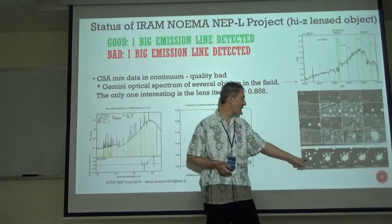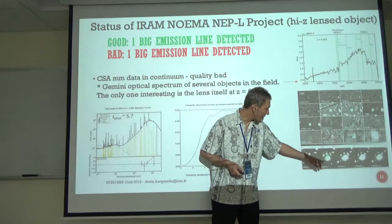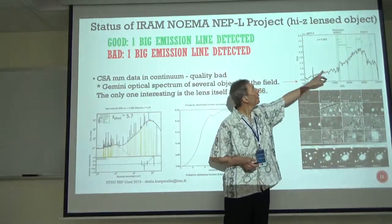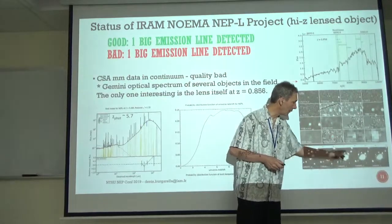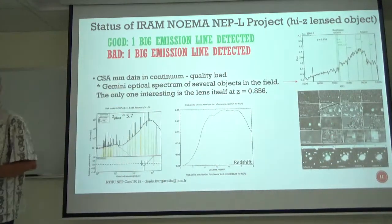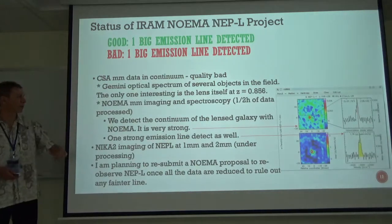This is the Subaru data that Nagisa sent. So we had several objects around with several photometric redshifts. This is the lens, a massive galaxy at redshift 0.8. And then we were trying to see if in these maps we can see the lensed galaxy. Actually, we don't. And so Gemini was the optical spectrum.